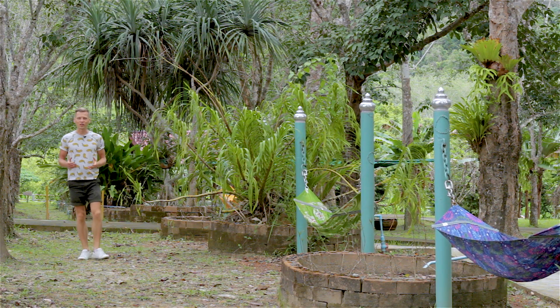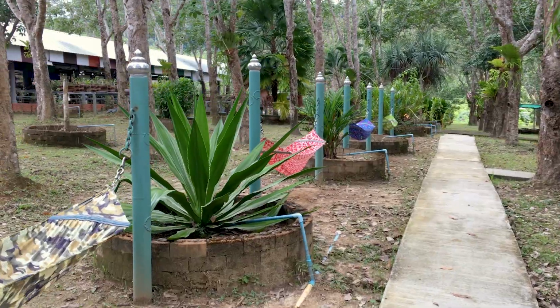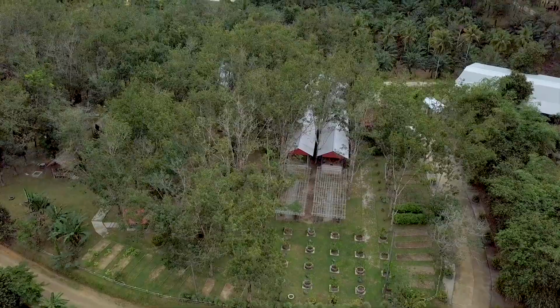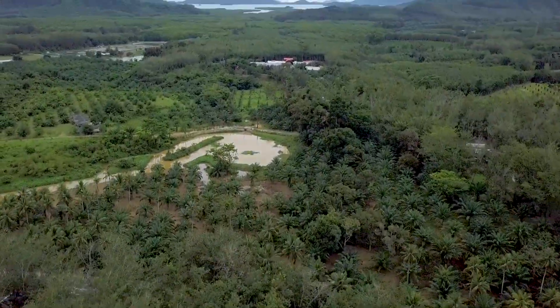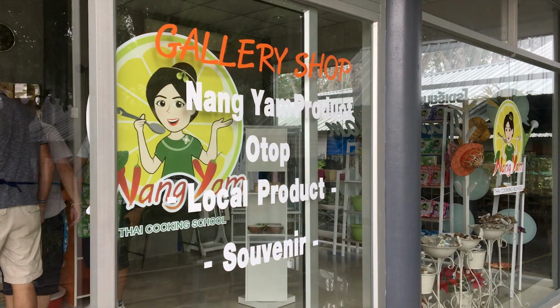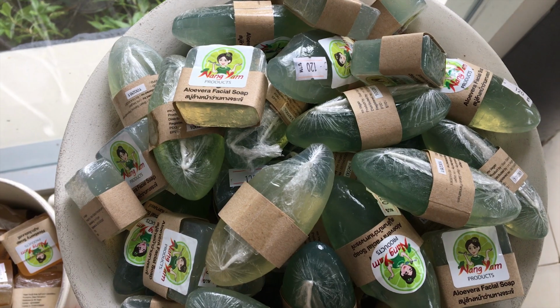After you have tasted all your dishes, you will have time to relax, enjoy and recharge yourself, lying down on a hammock, taking a deep breath of fresh air, enjoying the beautiful view around. At the Nang Yam brand shop you can buy some local products and souvenirs.